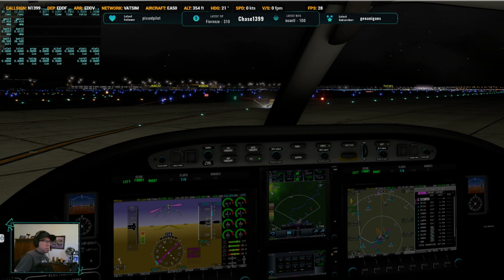Frankfurt Tower, November 1399, holding at Romeo 11. November 1399, taxi, hold position please. Holding position 1399.